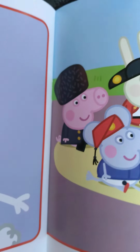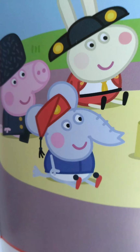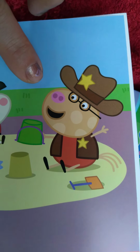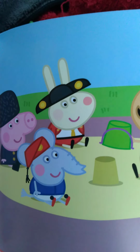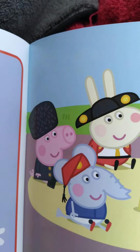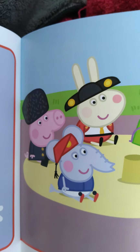Oh my god, look at the elephant. Wow, that's an elephant right there, and a bunny. And that one, is that a cow with spots? I don't know, maybe. Can you repeat an animal's name? What other animals? A donkey?